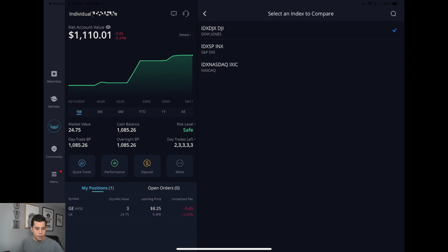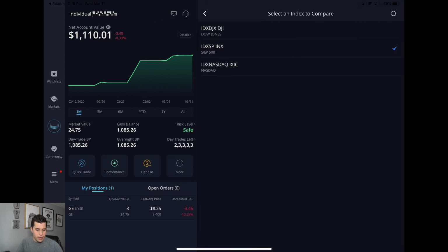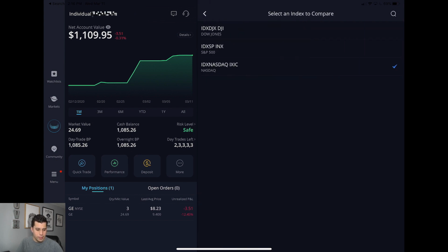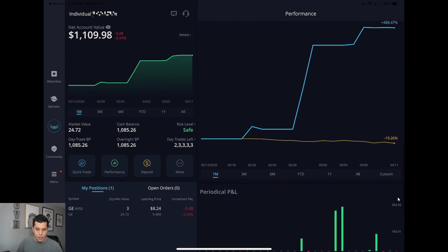You can also compare yourself to, not that it's much better, the S&P or the NASDAQ, which are all down about 20% as well. S&P is down 19. So we'll just call it down 20%. You can see how they're doing.